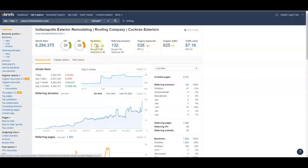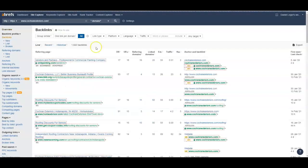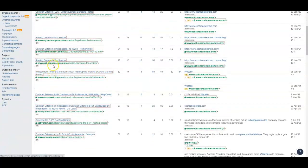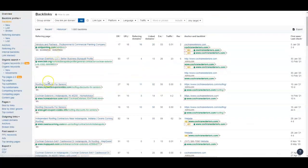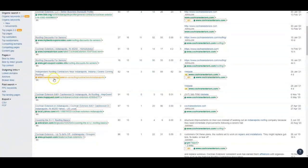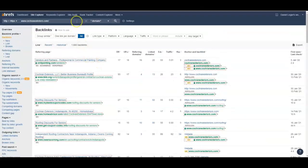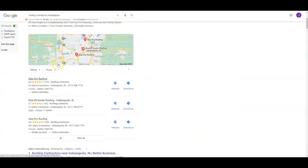They've got 1.7 thousand backlinks. One of the things we do is go into these backlinks, export this entire list, find the good ones, and go after the same ones. As you can see, they've got Home Advisor here. They've got coupon codes, BBB. So we're going to go one by one and go after each one of these, that way you're copying them. Then we go out and find you 25, 50, 100 more that are good quality, so you can beat them.